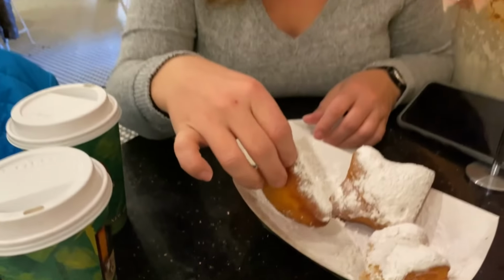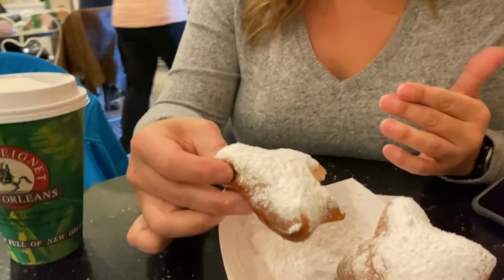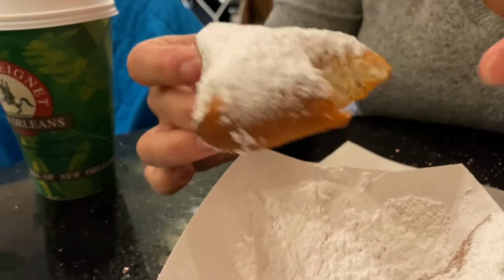All right, beignet. Oh my, it's hot. But I'm gonna bite right in. Just what I remember. I'm with Josh. Light and fluffy. That powdered sugar is perfect.